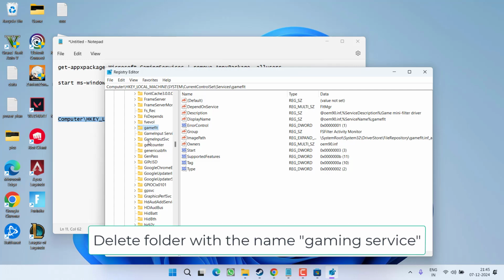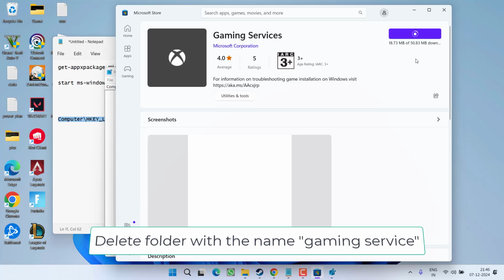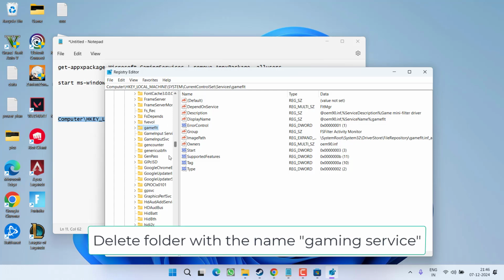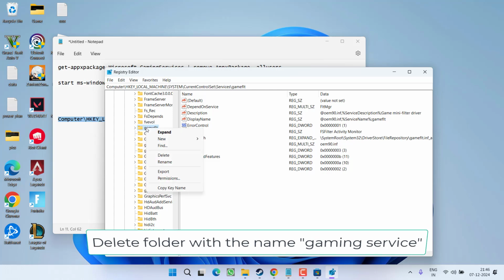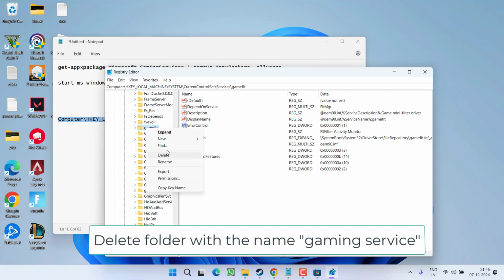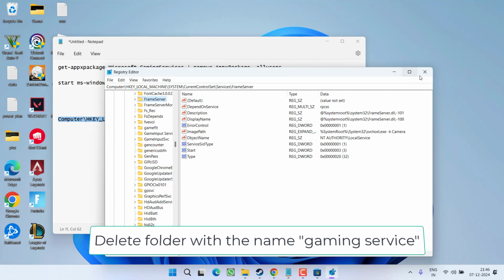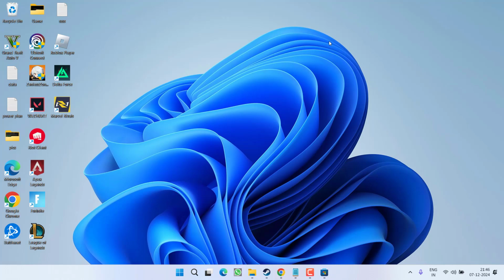As of now, the gaming service folder is not available. Why? Because the gaming service is still installing and is under progress. If it is properly installed, right in this regedit, you will find a folder with the name gaming service. Once you find the folder, right click and choose the option as delete. As soon as you delete the folder with the name gaming service, restart your PC and try to relaunch your Xbox to fix the issue of Game Pass error code 0x80070426.